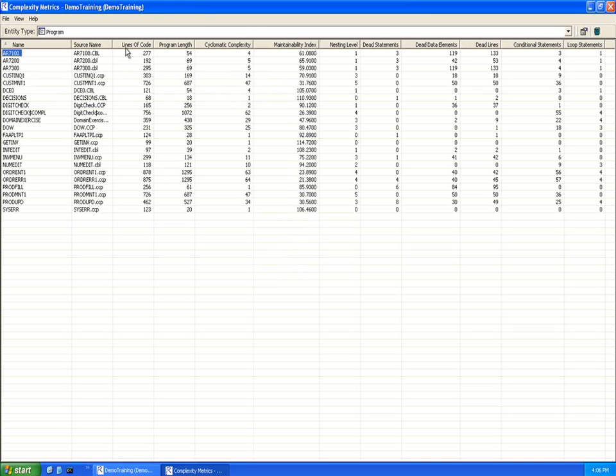We can see the standard metrics like lines of code and program length, but now we see the cyclomatic complexity. This is the McCabe industry standard metric. And we see the maintainability index. Further to the right, we can begin to see the lines of code and conditional statements, things that would indicate the complexity, or when it comes to the maintainability index, the maintainability of these applications.